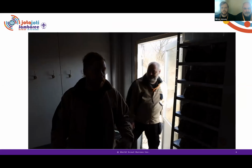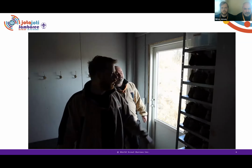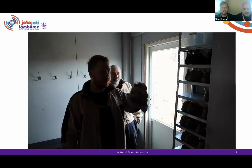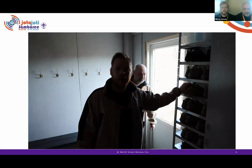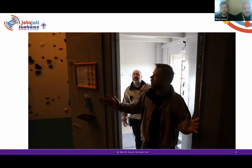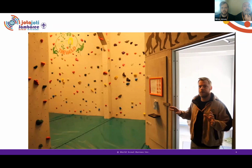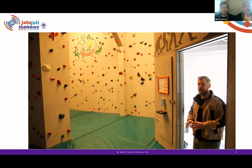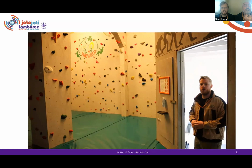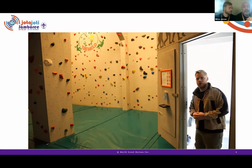The scouts have to take off their uniforms, the scarf, the knives, and the shoes, and then they get equipped with some climbing shoes. And in here, we have the bouldering room, indoor climbing. This has all been built by the volunteers at the center. It's one of our most popular activities in the summer. But let's go see some other cool stuff.